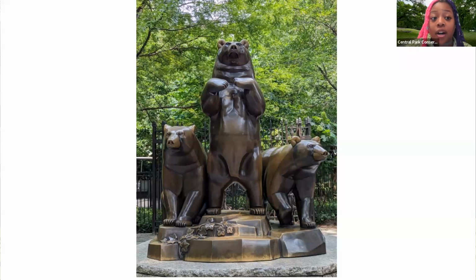So this is one of our many child-friendly and interactive statues that we have around the park. I also see it as quite cute. I enjoy the geometric shapes of the bears, but definitely check out the Group of Bears statue directly outside of this playground if you have the chance.